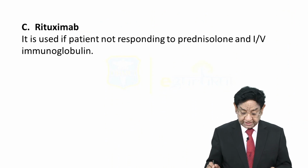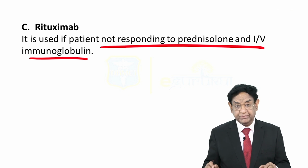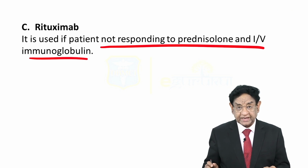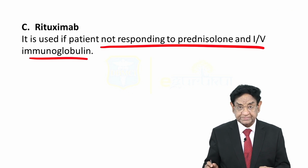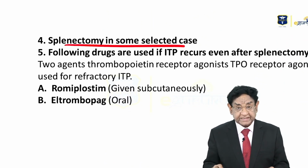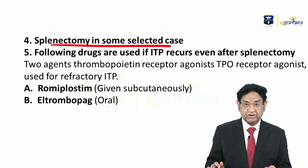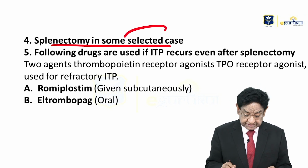Rituximab is a newer drug. We give it when not responding to prednisolone or IV immunoglobulin. So this is not the first line treatment, it is the third line treatment because it is a very expensive drug. Well, splenectomy is done in some selected cases because it itself has a lot of complications. So not a routine, but only selected cases.